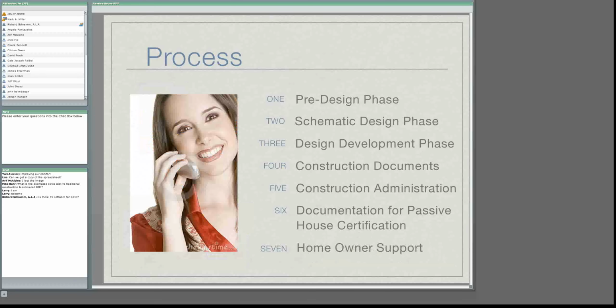And then finally, we're here for support to the homeowners or building owners after you've walked away from the project. If any issues should come up, there is someone there to help them out.